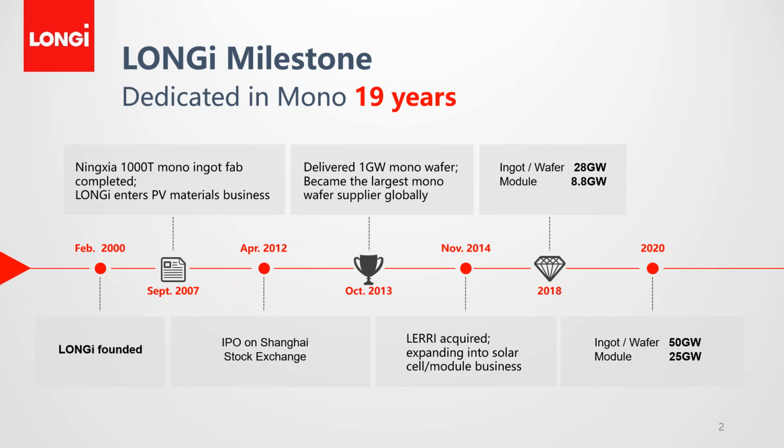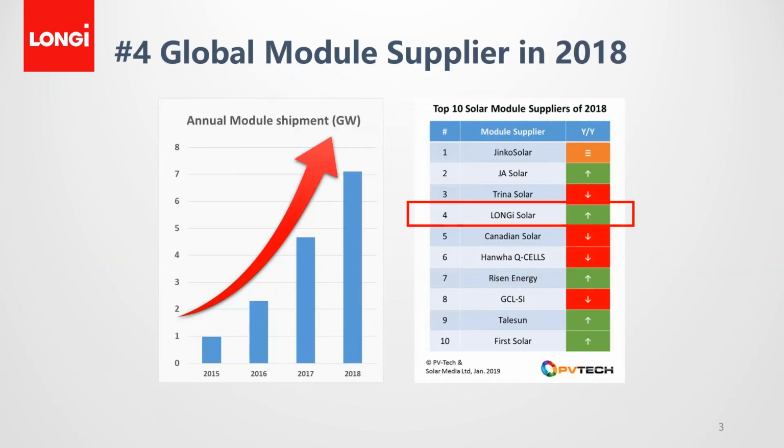At that time, we acquired a small module manufacturing company in China with a capacity of 200 megawatts. Within the last 5 years, we have been able to ramp up our capacity from 200 megawatts to currently more than around 15 gigawatt of mono modules, and we are on our way to ramp up to 25 to 30 gigawatt in the next couple of years. Last year, in 2018, we became the fourth largest module supplier globally.